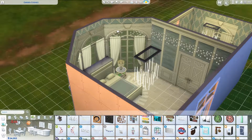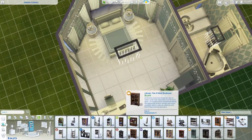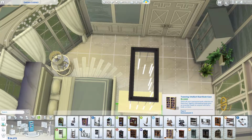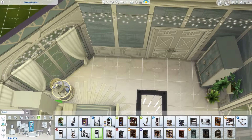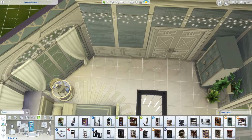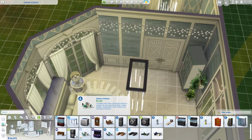I think I also put fairy lights in this. I probably shouldn't have. I would think it would have fairy lights, because, you know, teens have fairy lights. I don't have any. I also have the chandelier from Spa Day, I think, in here, or the bedroom and the bathroom, so that's cool.